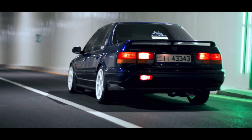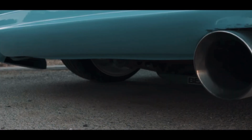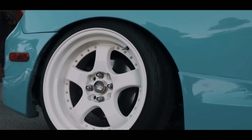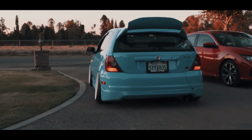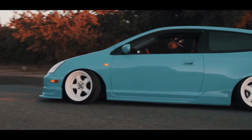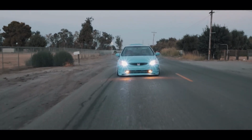Anyway, coming in at number 7 is the 7th generation Honda Civic Si. These vehicles are literally shaped like a hamburger if you put all of the veggies and stuff on one side and then chopped it in the middle, so it kind of shows where it's outdented because of all the stuff. Anyway, that's my weird comparison for the day, but they're just such cool vehicles.